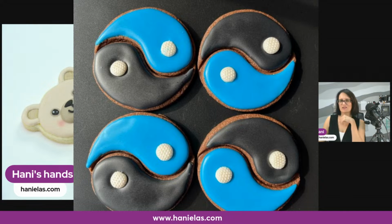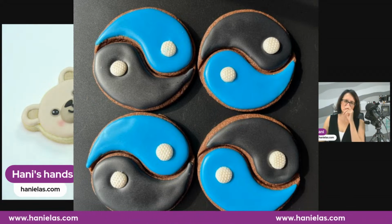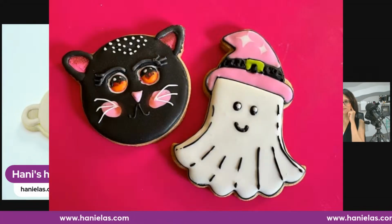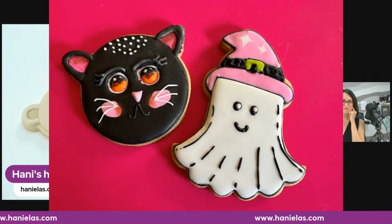I assume it's one cutter, right? Or is it two cutters? Or did you just flip it? I don't have these cutters. I want these cutters. And also, Sally made the cat from last week.